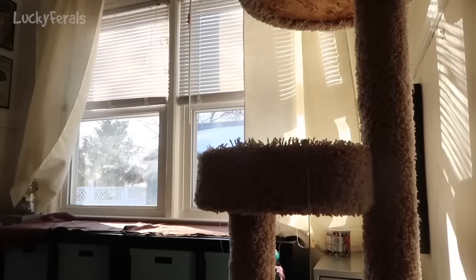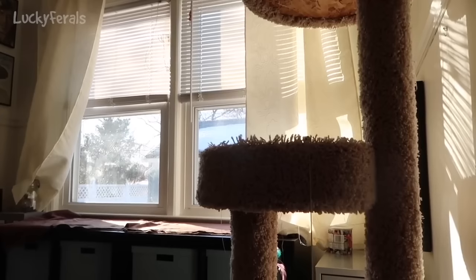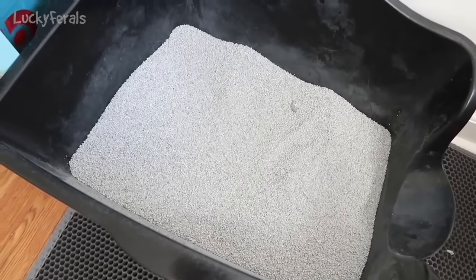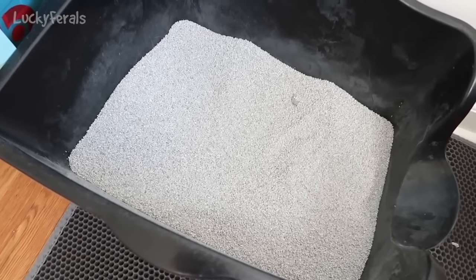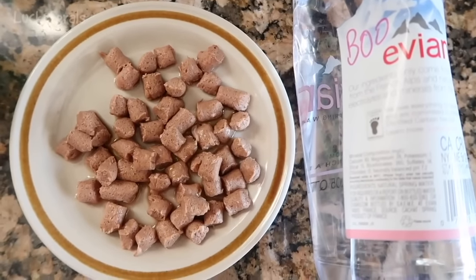Boo is also the only cat that gets an entire cat tree to himself and two big windows all to himself. All of the other cats have to share the windows. We also mustn't forget that Boo has his very own poopy box all to himself while all the other cats have to share. Boo even has his very own bottle of Evian spring water for when I make his food.